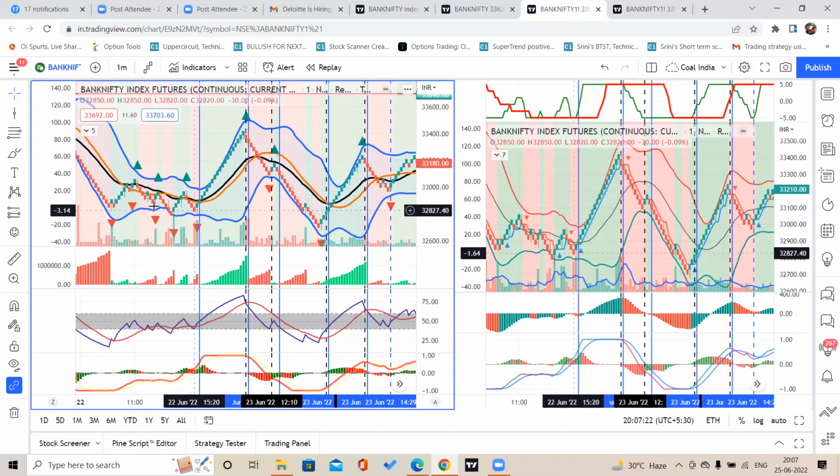That was almost close to 400 points here, and of course immediately it also gave a fractal high signal, and also it gave a Renko reversal candle here. So you can take a short at the second candle, and at the Bollinger Band you can expect the trend to end, and as soon as you see a reversal Renko candle, you can exit here.